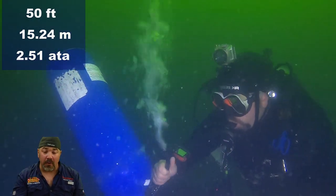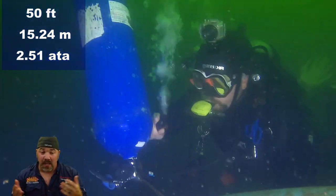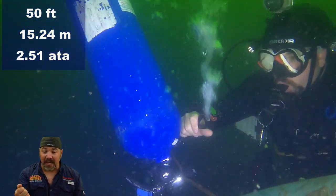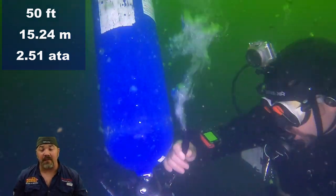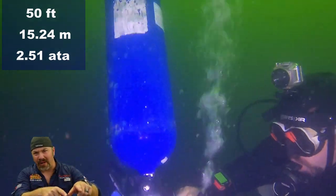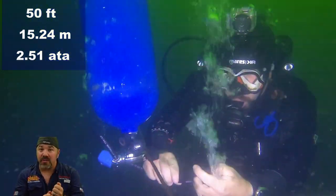You also notice some other cool things here. The tank's starting to float. We all know that aluminum tanks, as they get empty, they actually start to float as well. So you'll see that. Now I'm trying to keep the hose here. I'm still trying to breathe off the reg just to see if I can breathe off of it at depth, say a depth of 50 feet or whatnot. And for the metric guys, don't worry, I've got you covered too. It's 15.25 meters. But I'm trying to kink the hose to see if I can get it kinked.